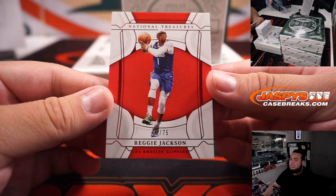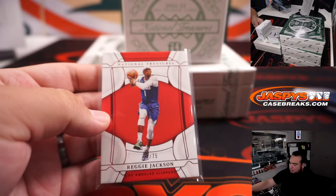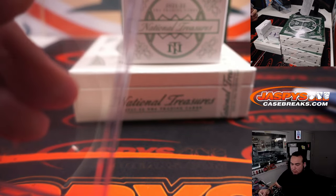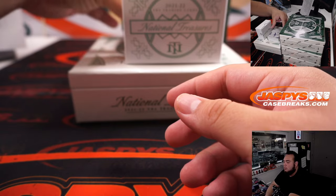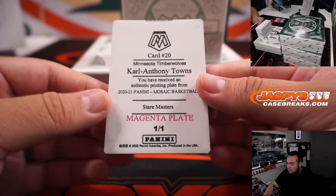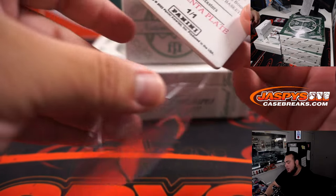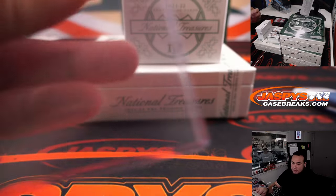First one we have is Reggie Jackson to 75. For the clip show. And that's Karl-Anthony Towns. Little mosaic magenta prism 1/1. And that's for the Minnesota Timberwolves, part of the RMB for the Lakers.